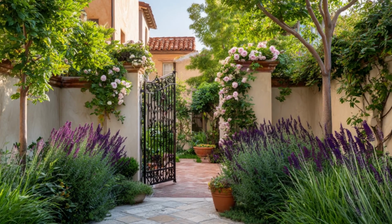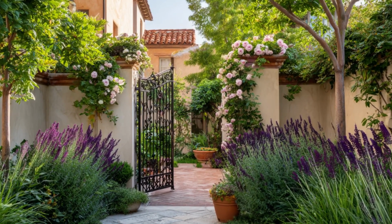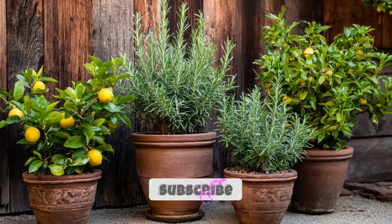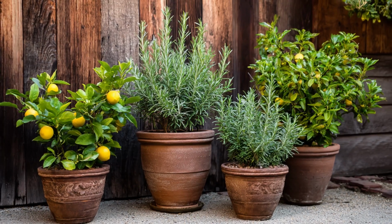Whether you're a seasoned gardener or just starting out, these inspirations are easy to adapt, budget-friendly, and perfect for creating a welcoming outdoor space that reflects your personality. Let's dive in and transform your front yard into a neighborhood gem.